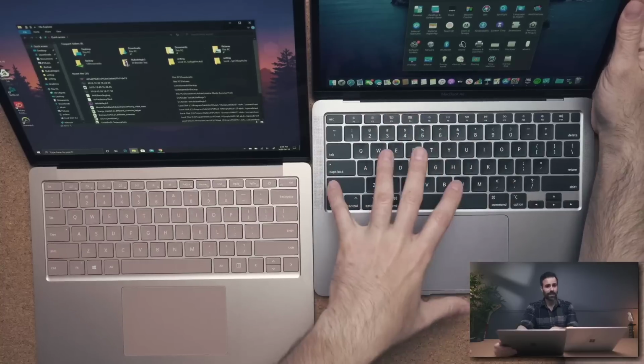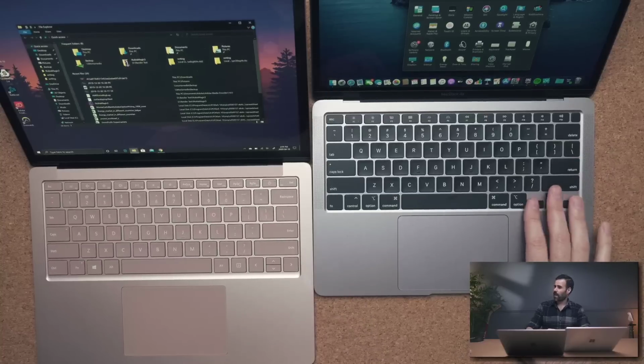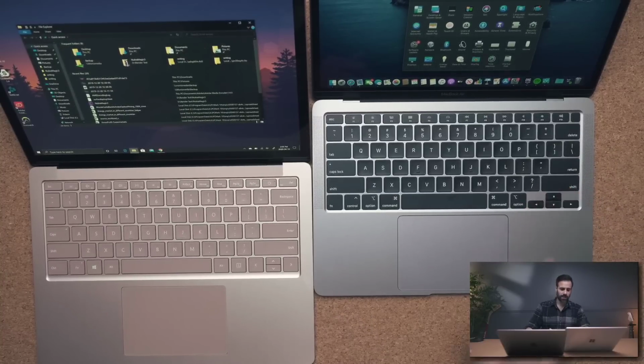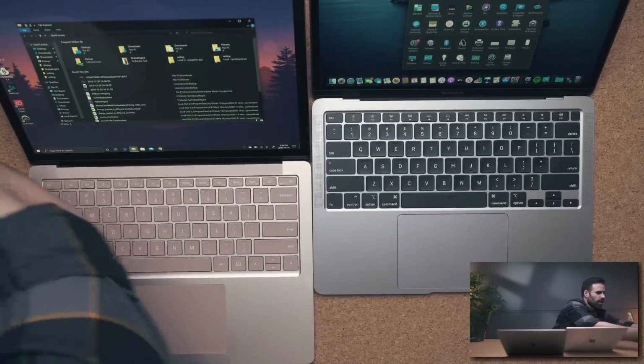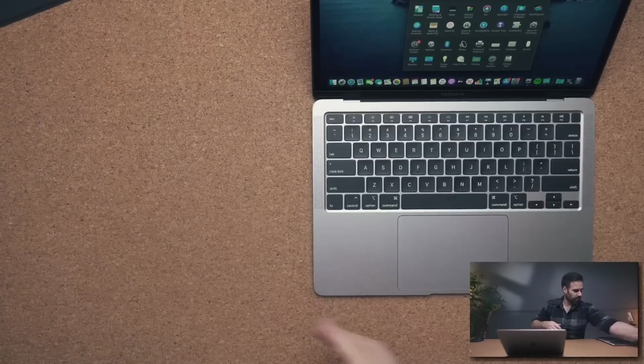Now, is this the best keyboard out of all the laptops I'm talking about? No, but it's good. I like the fact that they are using a T-series setup for the keys as opposed to the old style that looks a lot like this on the 2019 MacBook Air, which I have right here. I'll show you guys the difference on what they changed from the previous generation to give you an idea.